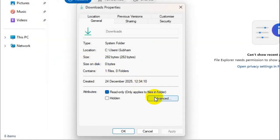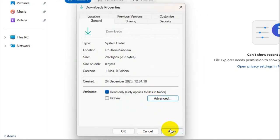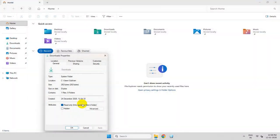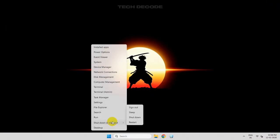Click on Advanced. Uncheck this option. Click on OK. Make sure this option is checkmarked and save the change. Now close everything and restart your computer.